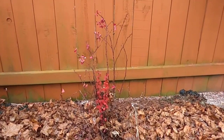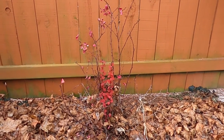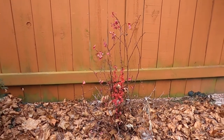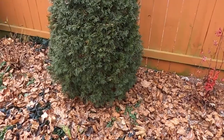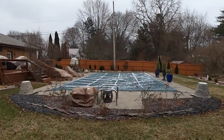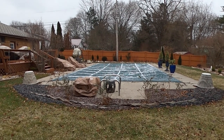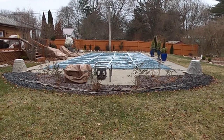Small bits of color remain on this barberry bush, protected by the fence. The bright colors still remain. The snow lands fresh atop the pool cover. I love it when it becomes covered in white.